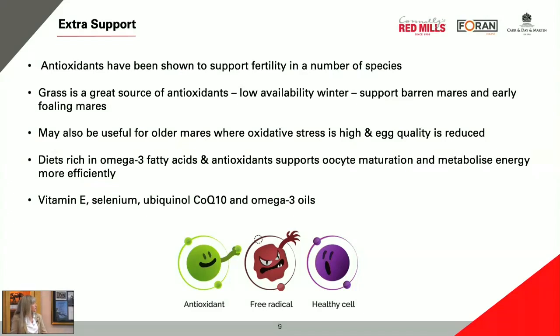It's also proven to be very useful in older mares because their oxidative stress is higher and their egg quality can be reduced. So obviously the mare is born with a certain amount of eggs, and as they get older, that egg quality and the egg numbers start to reduce. So sometimes adding in additional antioxidants can be beneficial for those mares.